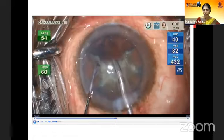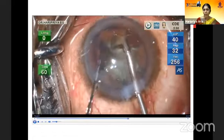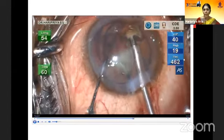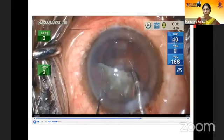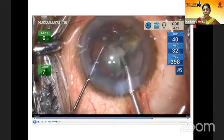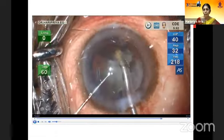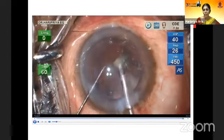While I reduce my IOP, I still can use the same aspiration and vacuum settings, which is 32 and 475 for these immature cataracts. So with the sensor in the handpiece, the detection of this pressure is also real time. There is much better response and the chance of having surge is also greatly reduced.